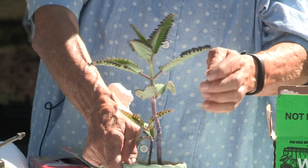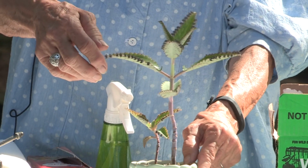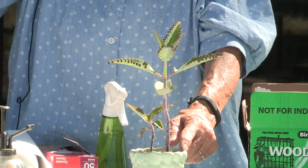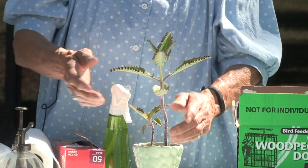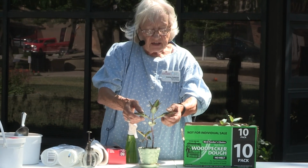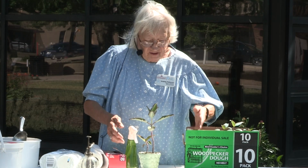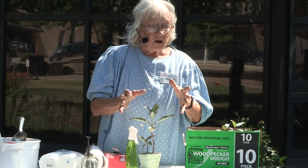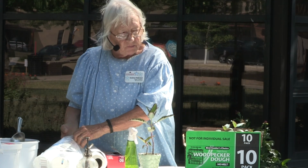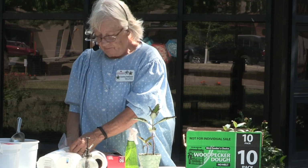So what I thought we'd have you do is just put a little scoop of dirt in a cup, and then you have to pick them off kind of gently, and then just set them in your cup. And then we'll spray them with a little bit of water, and they're called a succulent, and that means they have thick stems, so they don't need a lot of water. But if you have a plastic cup, you can kind of see how much water you're getting. Just make sure your soil's kind of wet. They actually can grow to 3 feet tall. It's a house plant, though.